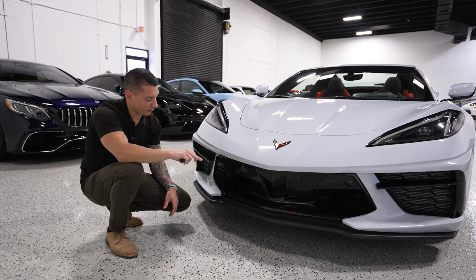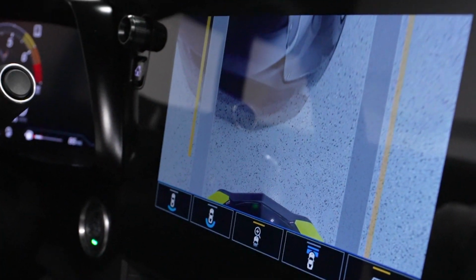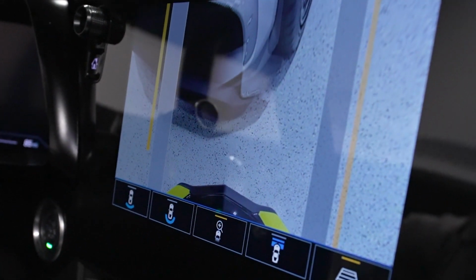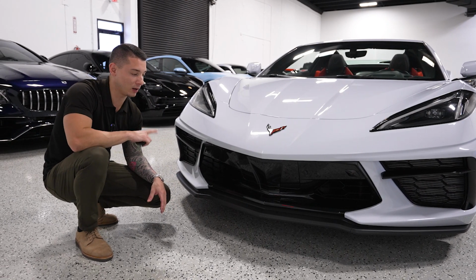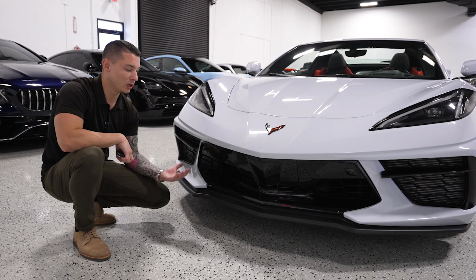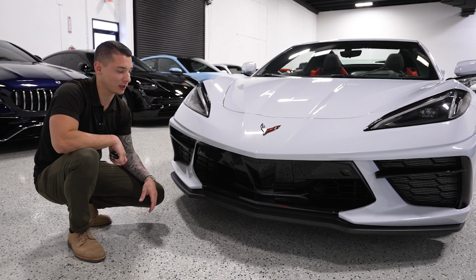Another thing up front here is that you have an extremely accurate camera system. These cameras up front will literally get the front of the chin splitter probably up to about an inch away from the curb that you're able to view on the camera system inside. You'll be able to park this thing all the way up to any curb, any parking spot perfectly every time.